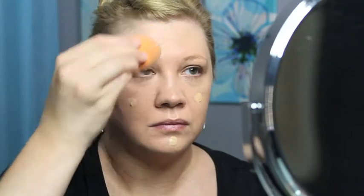But at any rate, I am just taking my Real Techniques sponge. I have dampened it, and I am just blending that Guerlain foundation into my skin very, very well and very, very evenly so that I can go back in with some of my favorite foundation, and that is the L'Oreal 24-Hour Pro Matte Infallible. I am in the shade 103, and I am just applying a very small amount of that and applying it as evenly as possible, and again just blending that out, mostly to cover the hyperpigmentation that I have and to further even out my skin tone.